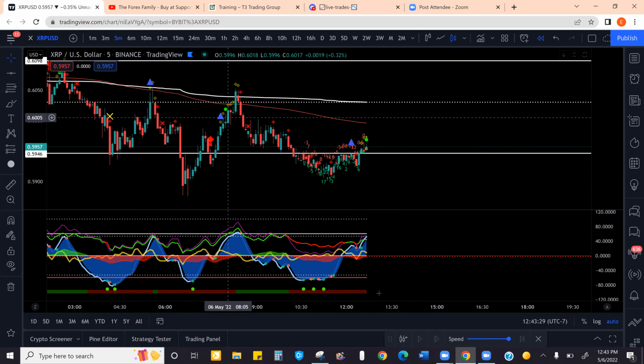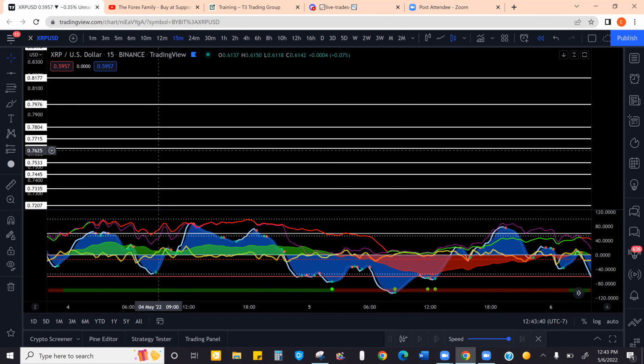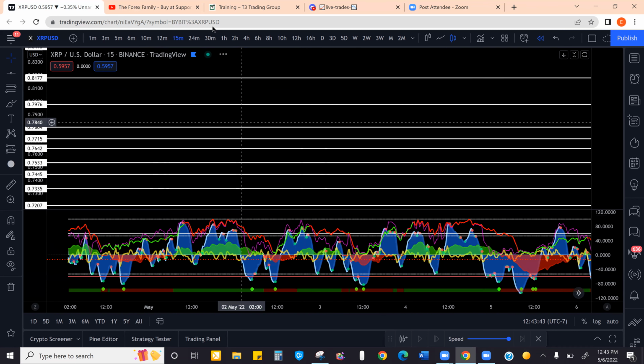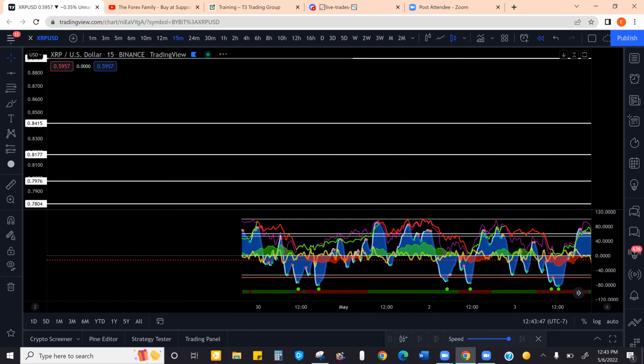Damn it! You can't take the arrow back. Just keep clicking on it. This is not going to smaller time frames. The smaller time frames are what kind of messed this thing up here.